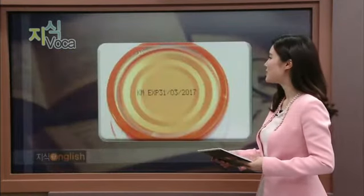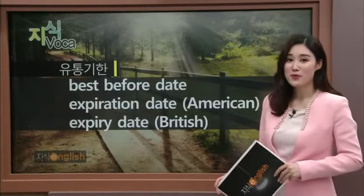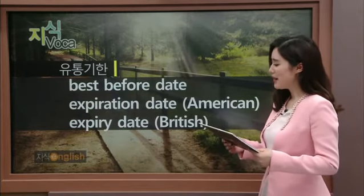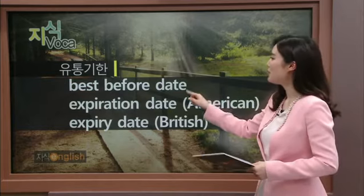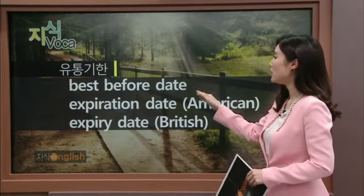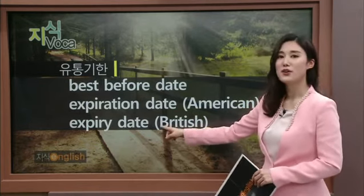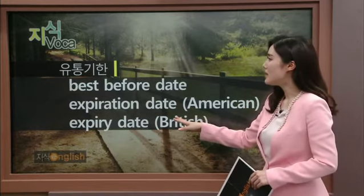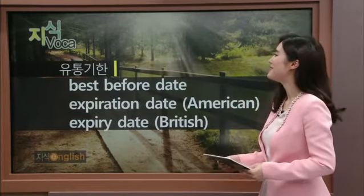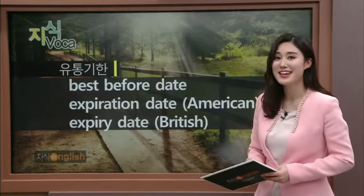Okay, let's take a look at the next word. 유통기한. 유통기한을 영어로 어떻게 표현할 수 있을까요? Best before date. Expiration date, expiry date. 자, 수입한 식료품을 사본 적 있으시면 이 표현들 다 한 번씩은 보셨을 거예요. Best before date라는 표현도 있고 expiration date, 이거는 주로 미국에서 많이 사용하고요. expiry date, 이거는 주로 영국에서 많이 사용합니다. 하지만 영어권 국가에서는 다 이거를 교체로 사용할 때가 많습니다. 그래서 best before date, expiration date, expiry date, 편하신 대로 하나를 선택해서 그것만 사용하시는 게 아무래도 좋겠죠.